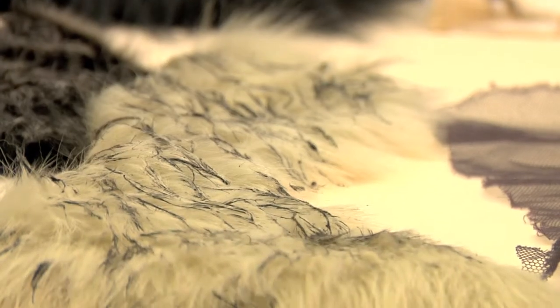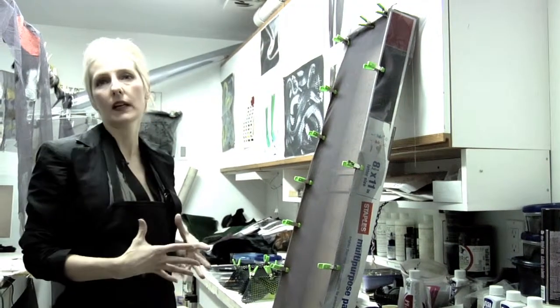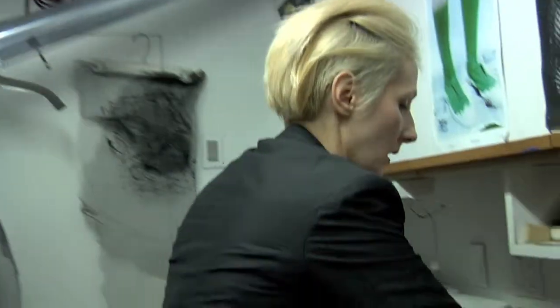It's just mixing a very modern material with a very old material and seeing how we can make that viable in a collection. This is a mixture of different things. We make our colors, we've made custom colors. So the point of this is really we want to give texture.